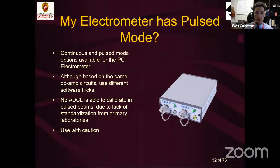One question we get is, can anyone do this? And the answer is no, not at least in North America. No one has the ability to calibrate a pulse beam. Remember, a LINAC is a pulse beam. So this is a very important thing to remember. And just be very cautious if you're using one of these types of electrometers, that if you're using it in pulse mode and you can't get it calibrated in pulse mode, you might want to just keep that confined to relative measurements, scanning PDDs and things like that.